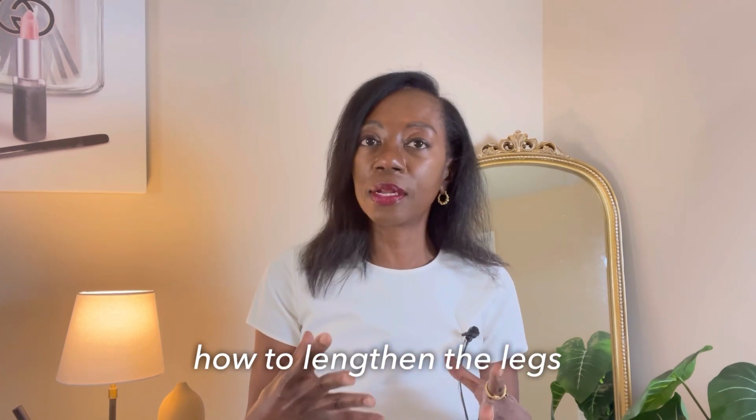Now, with that being said, let's spend a few minutes on looking long and lean and taller. Now, who doesn't want to look taller? So let's spend a little bit of time on this, because if you are a person who is shorter in height, then these tips are going to really be helpful for you in giving you tips on how to have a more elongated and lean look.